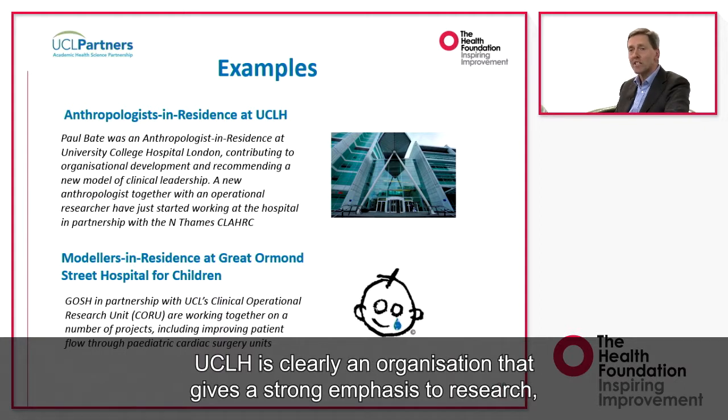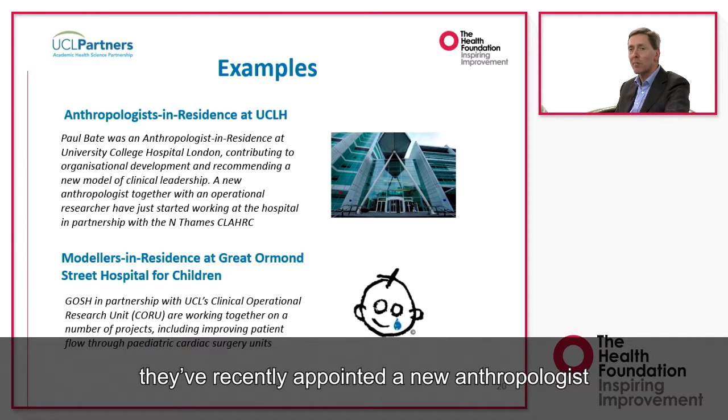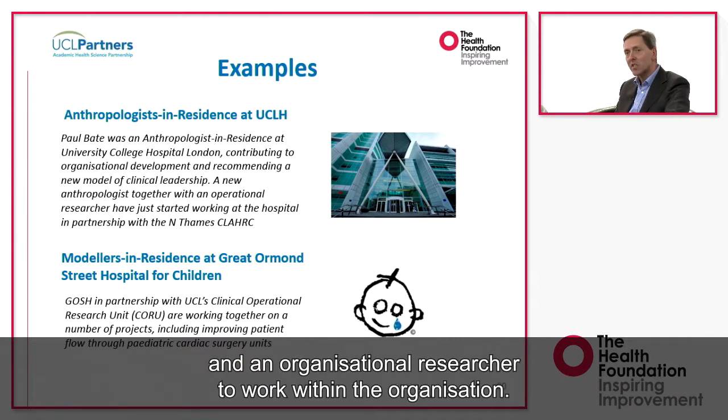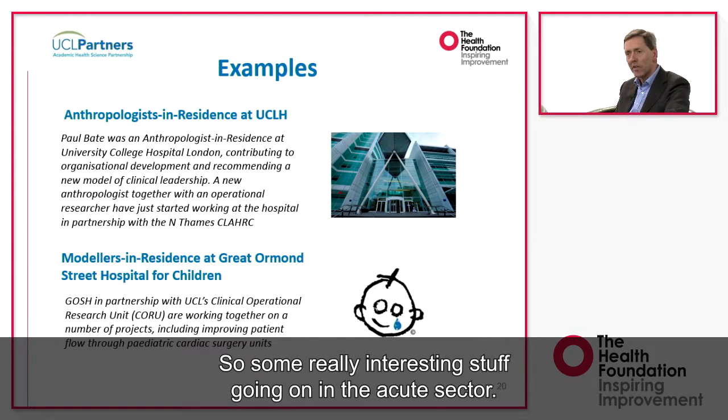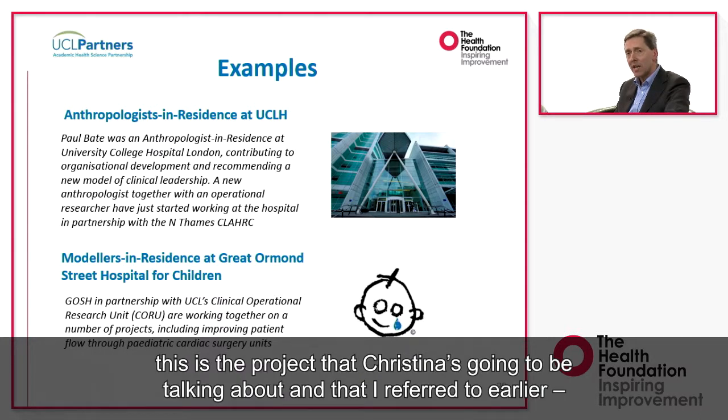UCLH is clearly an organisation that gives a strong emphasis to research because they're now replicating that model in partnership with the North Thames CLAHRC. They've recently appointed a new anthropologist and an organisational researcher to work within the organisation. So some really interesting stuff going on in the acute sector. In Great Ormond Street, this is the project that Christina's going to be talking about and that I referred to earlier.